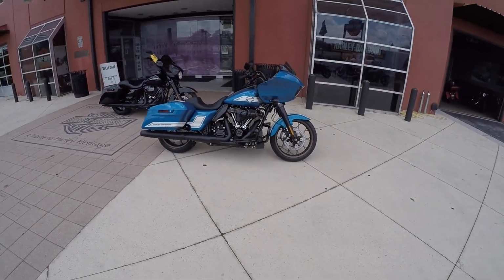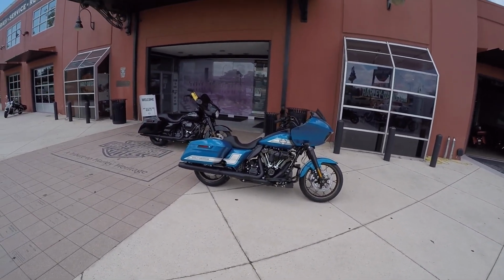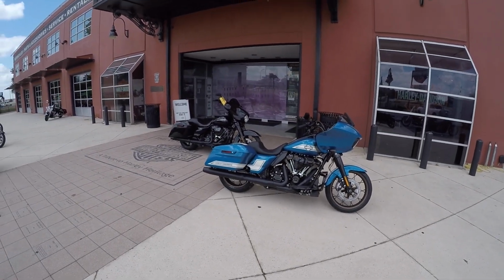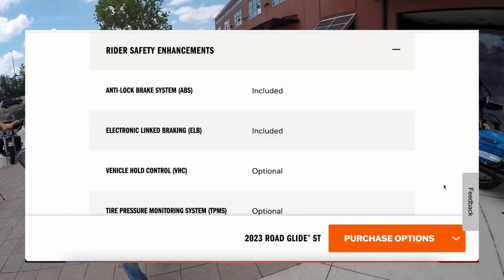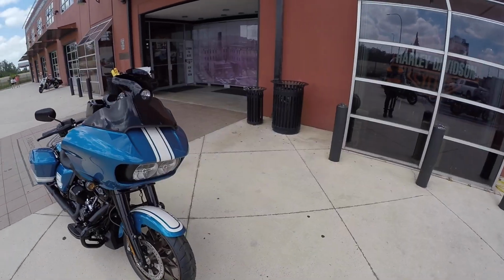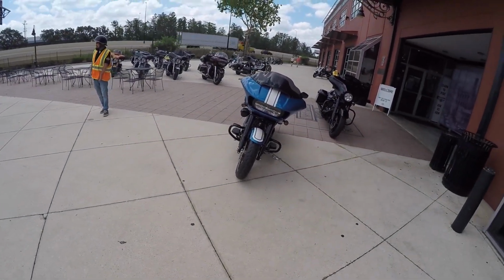Here we are, guys. 2023 Road Glide ST in the Fast Johnny colorway. There is no difference between the ST and Fast Johnny than any other Fast Johnny. It's just the colorway and paint. Is this outfitted with any of the RDS options? So this has the full suite of options of rider control and assist. But there's the iconic shark nose with the fast back blue paintway.